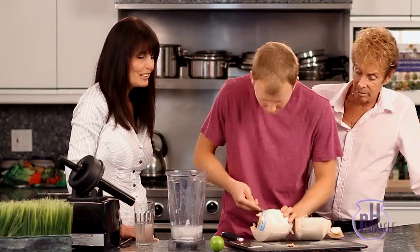So this is going to take the place of your puddings, your ice creams, your malts and shakes. This is going to be a creaming agent. You could even take this mixture and mix it into a soup to cream a soup. So it's very versatile and really easy.